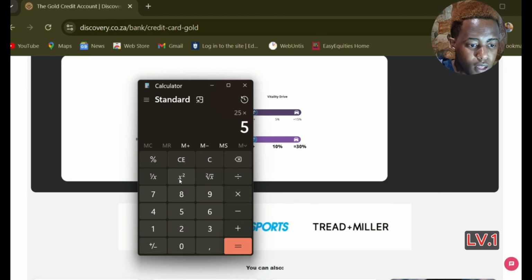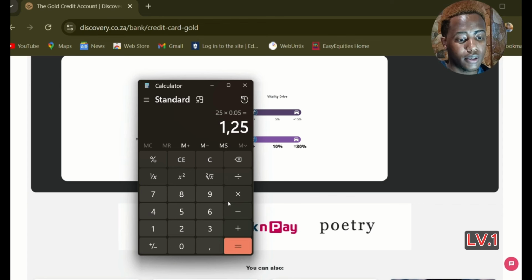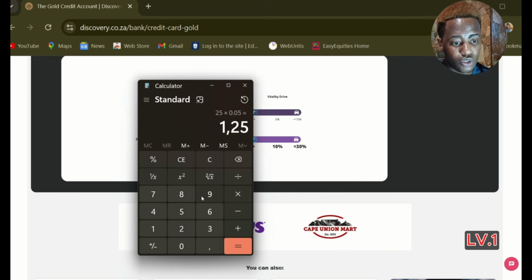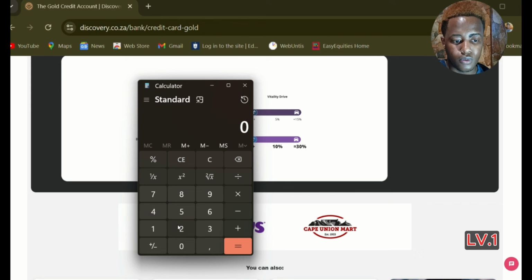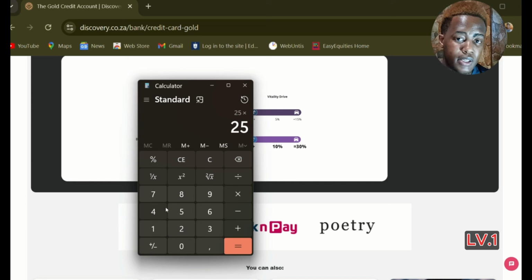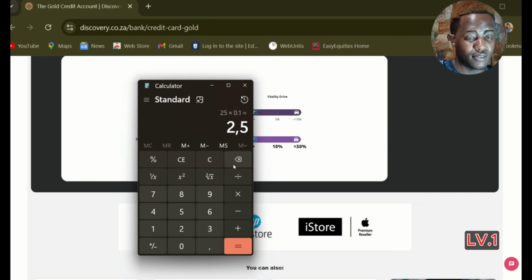It's an example. And on D-Day, meaning if you use your Discovery Miles on the 15th, you're going to get that 10% off base rate on your Discovery Miles. So not even using your own cash, you're using these miles to shop at that store. So it means instead of shopping for 25 Rand, doing the calculation here, you're going to be shopping for 22.50. So whatever you're buying that's worth 25 Rand, when you use your Discovery Miles, you're going to be spending 22.50 instead of paying the full price. So that's how it works.